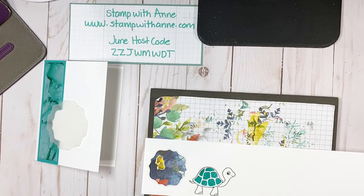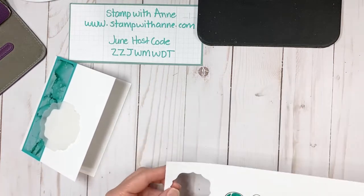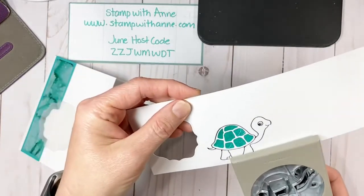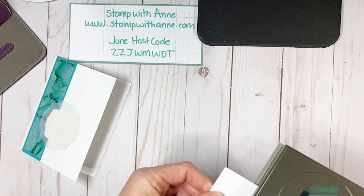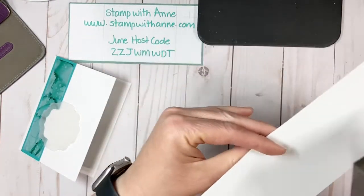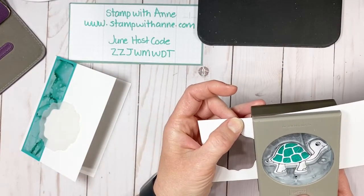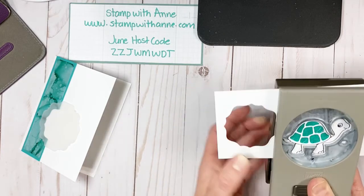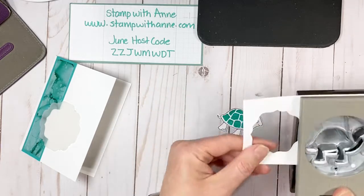Now, here's where I love the fact that our products coordinate, because, let me move this out of my way. So here's the punch, and what I'm going to do is bring this punch in. Now, here's a tip. If I punch like this, I can't see where I'm going on my turtle. So I always turn my punches towards me, and I line them up the way I want it. So you can see now, I can totally see where that is, and then you punch it out.